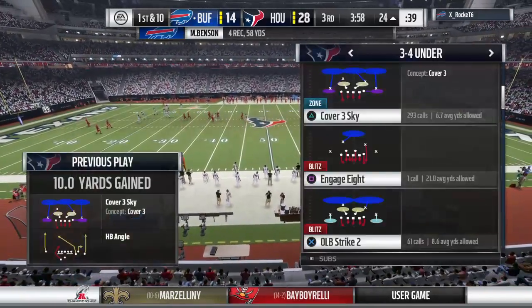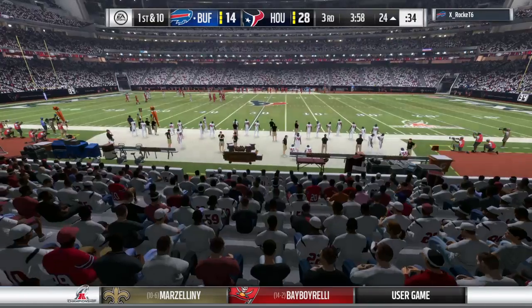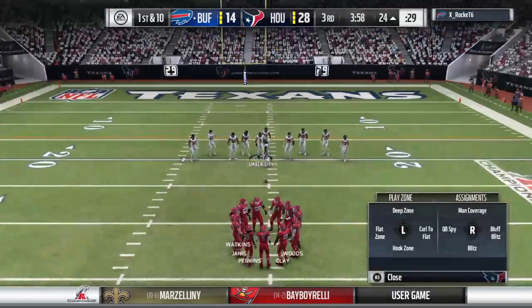Obviously, this has not been a banner game throwing the football. So what you've got to do is kind of down focus, don't you think? Find the tight end, take some easier completions. Yeah, interception last drive. There he hits the reliable target.